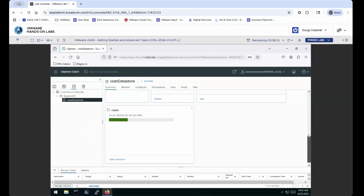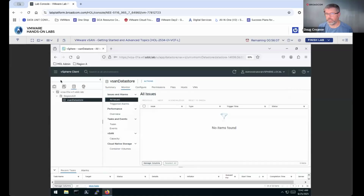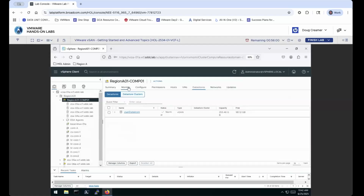I know Brian had something he wanted to share. Yeah, so the customers would have data storage here, and it's a lot prettier now in the monitor section of vSAN. Yeah, absolutely. Brian, did you have some knowledge you wanted to drop for us?